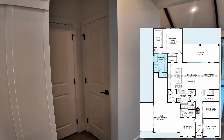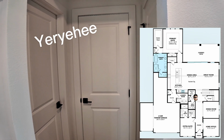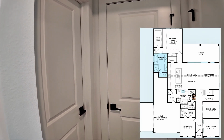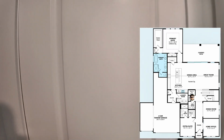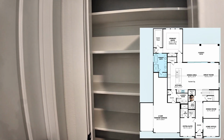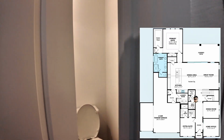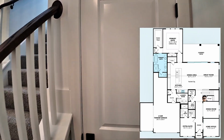Now, when I first saw this, my thought was, you're gonna get confused often. You're just gonna have to learn which one's which. Bathroom? No. Closet. Probably not bathroom, right? In the middle? Nope. Closet. So bathroom. Yeah. And then back by the stairs, you have Christmas tree storage.